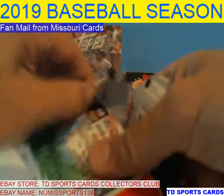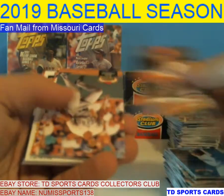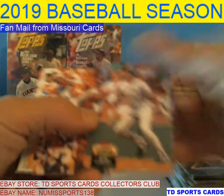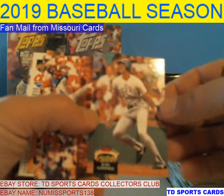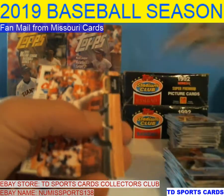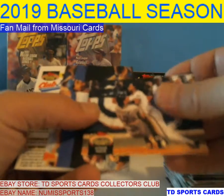As you can see, obviously, this is a shorter set with a lot of cards, but there's still cards we haven't hit yet that are out there. Like I say, there's Tukes. There's Wangan. Good player. I liked him. B.J. Surhoff was around for a while. He was a good hitting catcher back in the day.